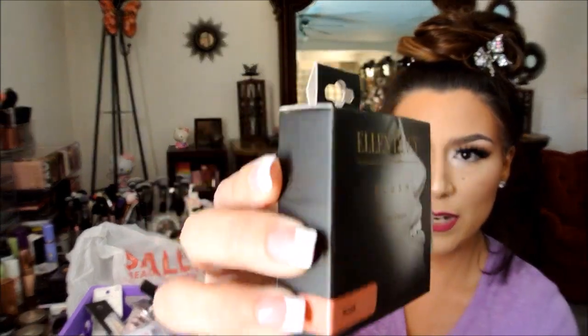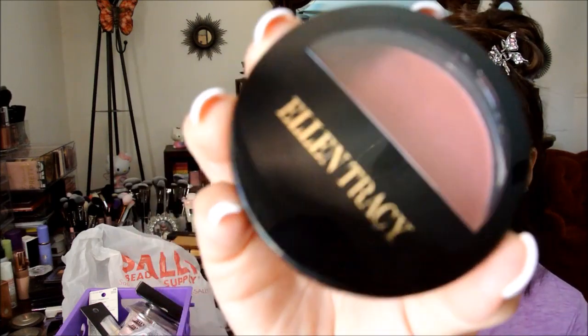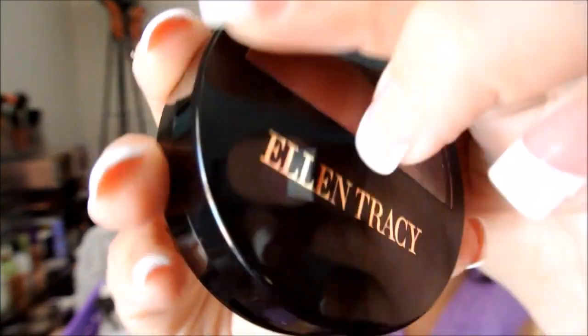I'm moving on to the two products I picked up at TJMAXX. I've always seen these blushes, or I should say this brand, Ellen Tracy there, and I said, you know what, I'm gonna go ahead and pick one up. This was $2.99 for this blush, and let's open this up. These are some bargains for this makeup. Ooh, this looks a little bit like the packaging from Coastal Scents blushes, and this is in the shade Rose.